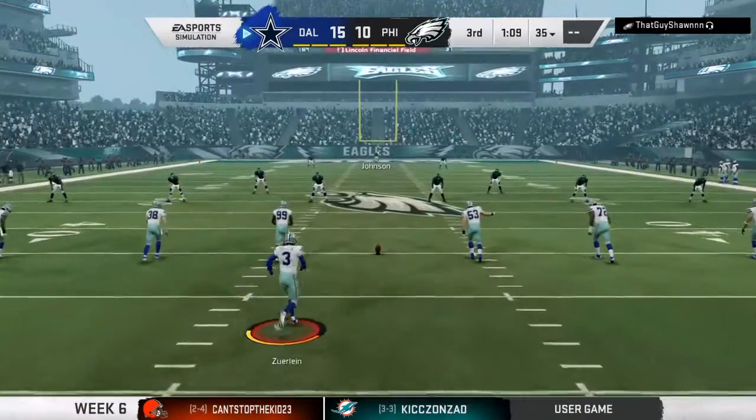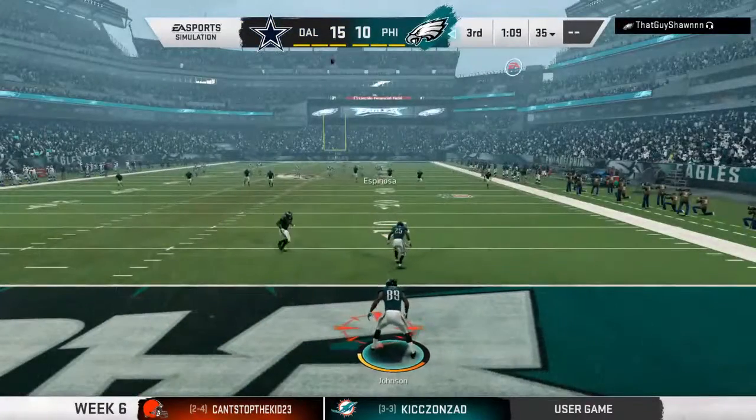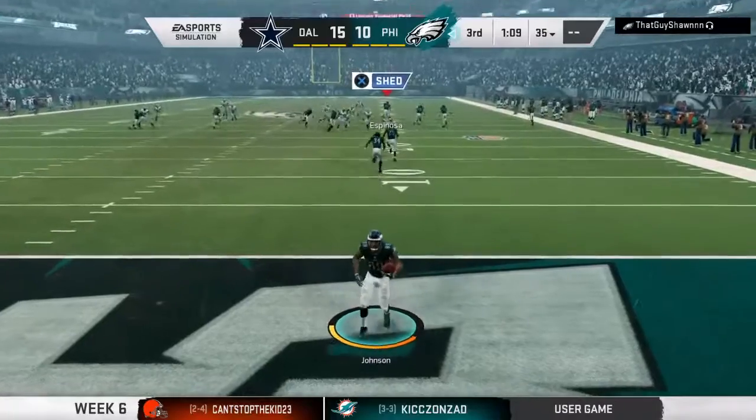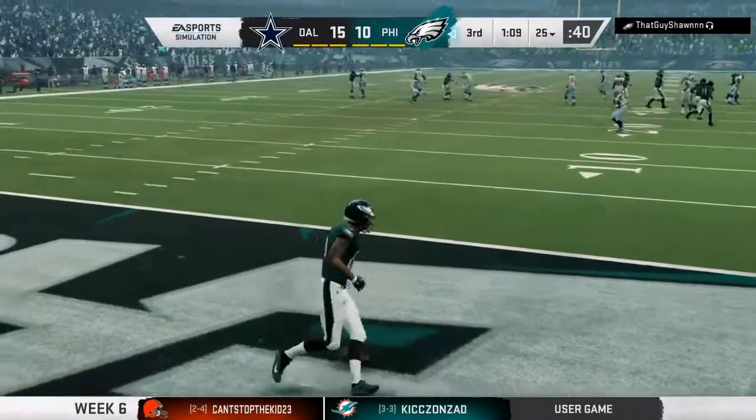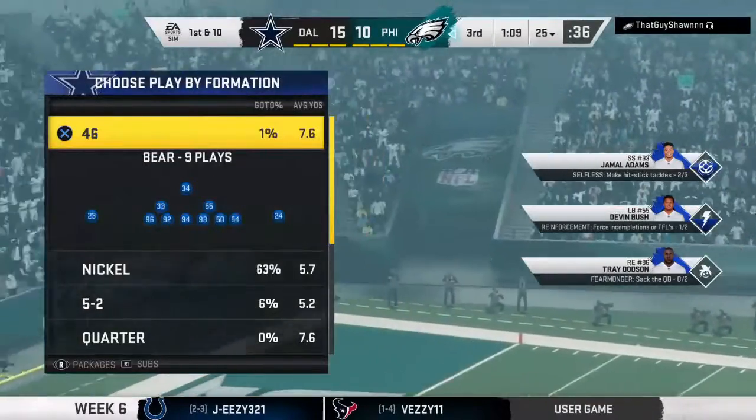Now after the touchdown, it's Zerline. He'll kick it away. This is fielded a couple yards deep. And he won't return this one. He'll go down to a knee, and they'll start at the 25.